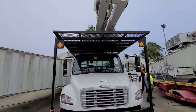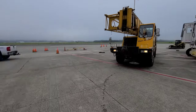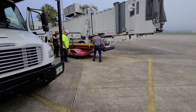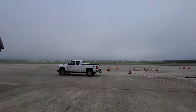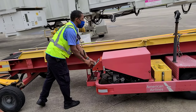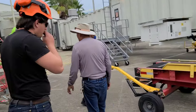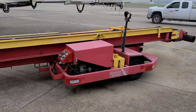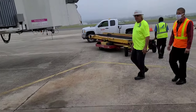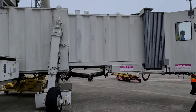All right, we got our truck in position, but they're going to move that terminal to the side, and then we're going to put the crane right here. And hopefully no planes decide they want to come flying in on us. There we go.